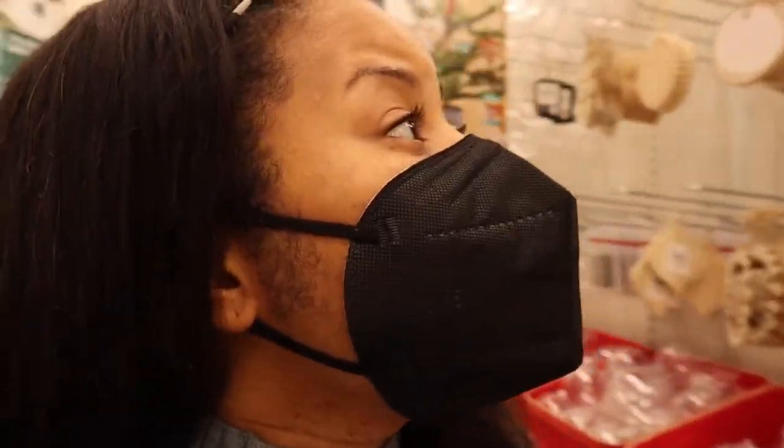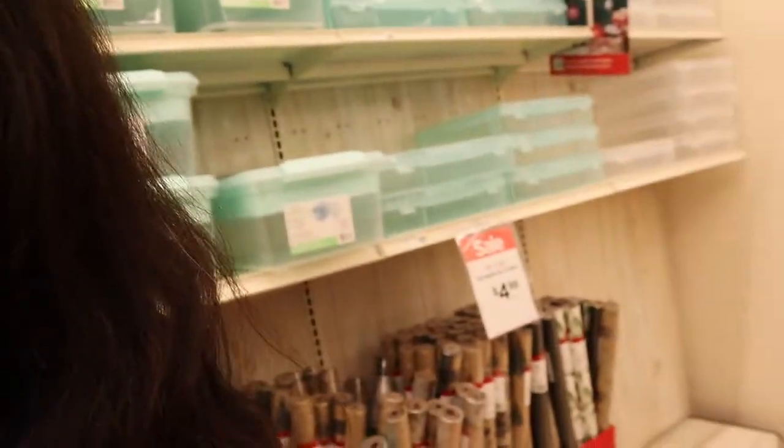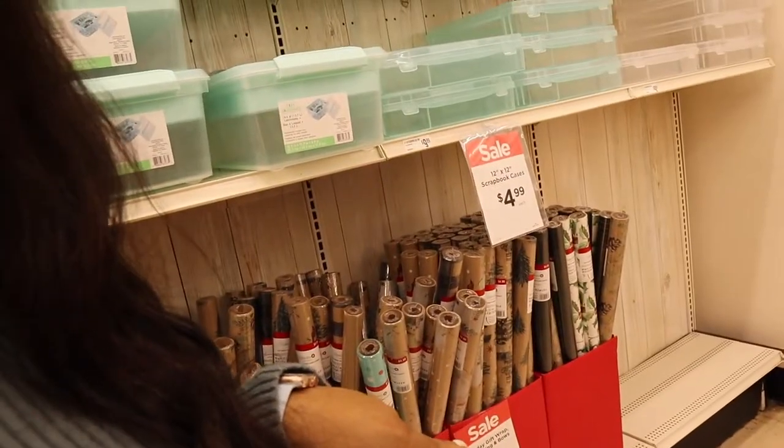50% off of all DIY Christmas ornaments. So I'm going to maybe get into some of this because it's 50% off. And then they also have some wrapping paper here that's 50% off, because I do have to wrap some things, not a lot of things at all. I try to minimize the things that I have to wrap. But yeah, that's pretty much it. I'll show you guys what that stuff was like right now.